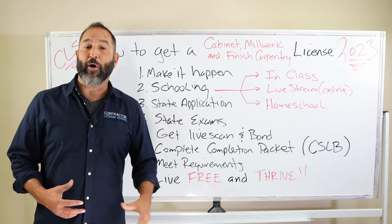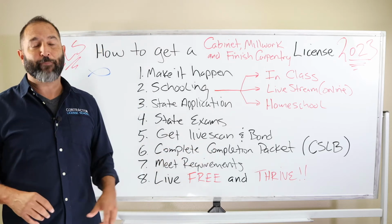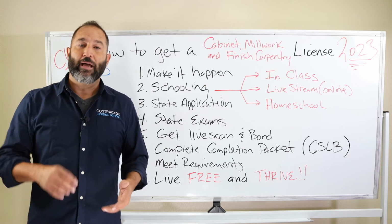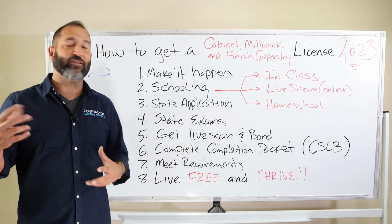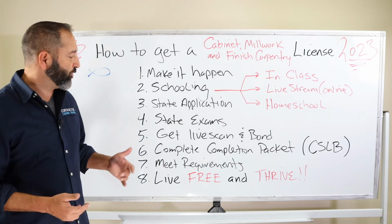You're going to go ahead and get a bond. You can go to our website, go to services, scroll down to insurance, and get that bond, about $100 for the year. And in that packet, you're also going to make sure you fill out the work comp disclosure information and the general liability disclosure information. Again, if you bring that to us, we're going to walk you through that process.